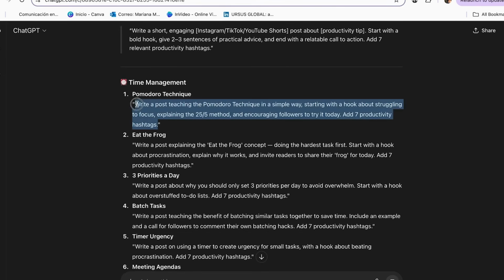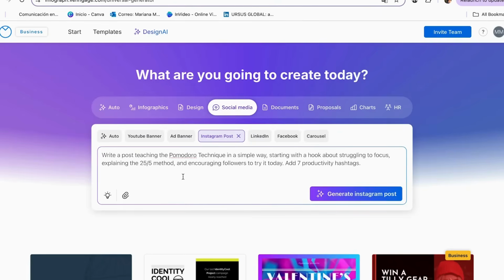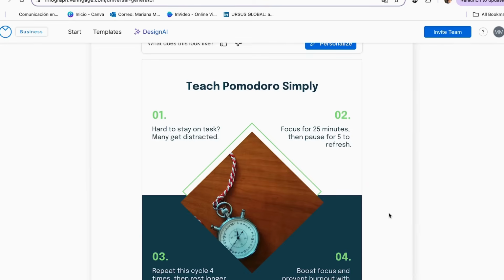So I'm just going to copy it. Now from here, we just got to paste it over here. And if you want to add something else or change something on here, you can do it as well. Once we already have our prompt, what I have to do is click on generate Instagram post. And over here, the AI already generated an option for us.